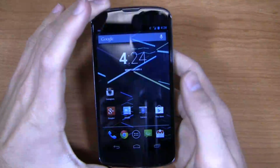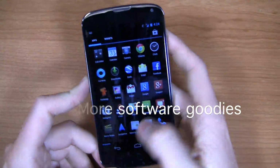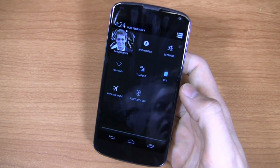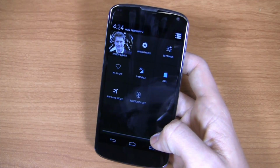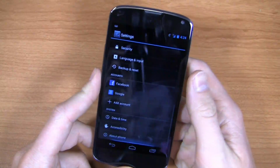Number 1, and I've harped on this one quite a few times, the software value adds. Android 4.2, also known as Jelly Bean, very beautiful, very fast, but boy is it boring across the board. I mean, in comparison to some of the stuff you get on Samsung's TouchWiz user interface, on HTC's user interface, and yes, I get the purist point of view. I get the fact that this is beautiful. I get the fact that you get to hack and root and mod to your heart's content, so you can really make this device your own.